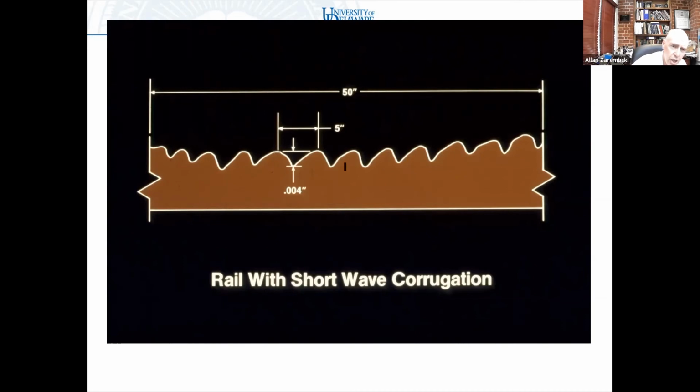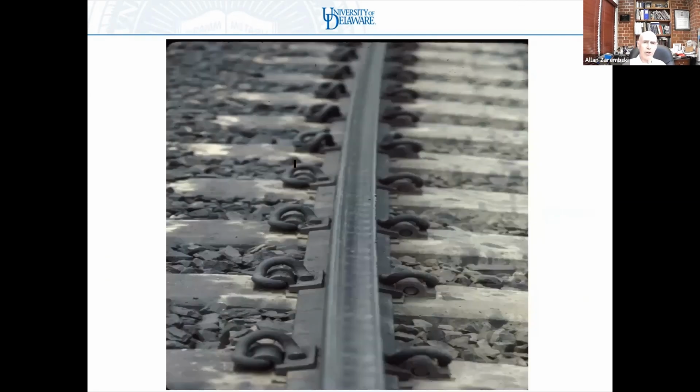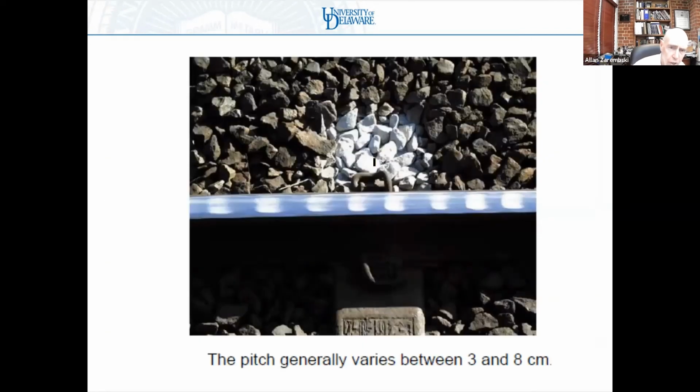So here's an example of a shortwave corrugation where again you see the definition of the wavelength and the definition of the depth. Here's a shorter wavelength corrugation. You can see sometimes they're very difficult to see. To catch a corrugation like this, you have to get the angle right. You have to look down the track and see it. If you're looking straight down, very often you see this or not even this much.